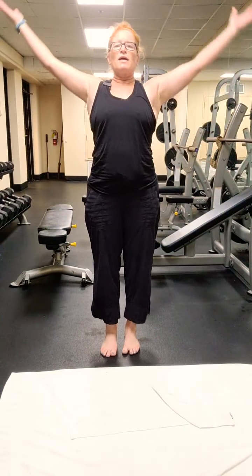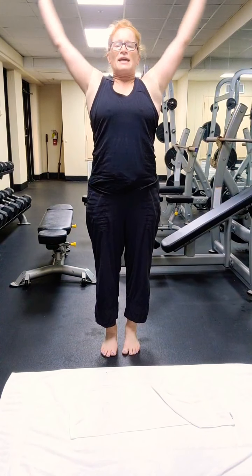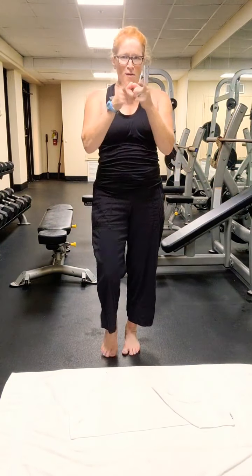Take your arms up and over your head. And exhale down. As promised. And now you are done and done. Full of breath, full of oxygen. Getting ready to get out there and go after it.